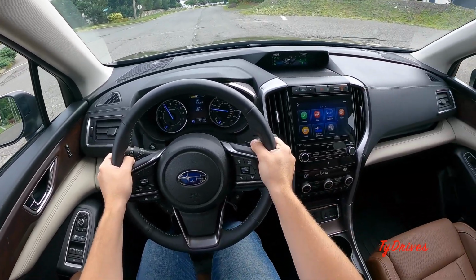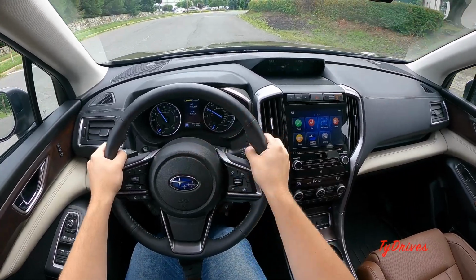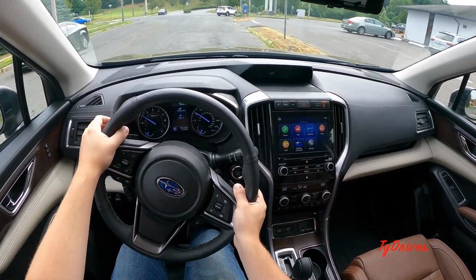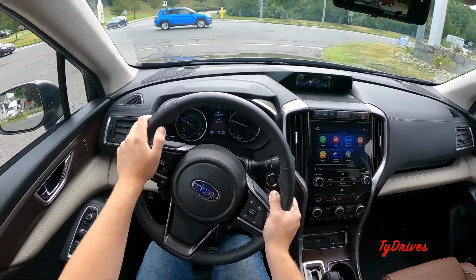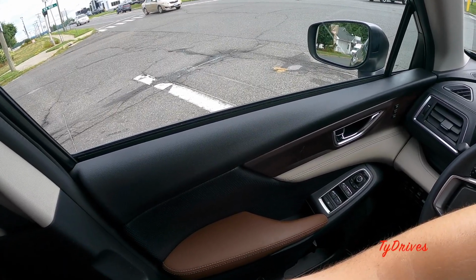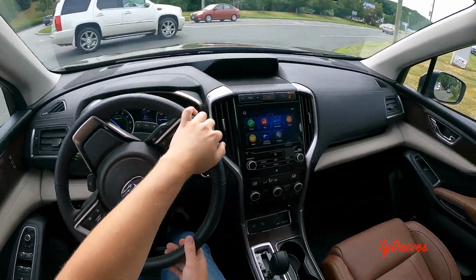Now, throughout our drive, I'm going to leave it on the little instantaneous fuel economy screen there so you can see what we're getting instantaneously, of course. We have a little bit of traffic here. Gotta brake in the traffic.